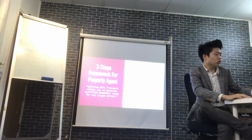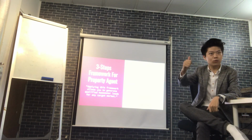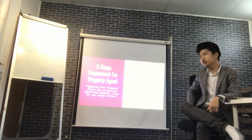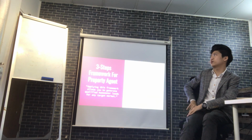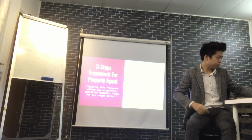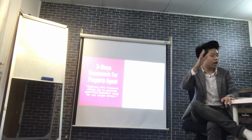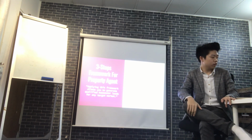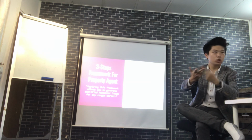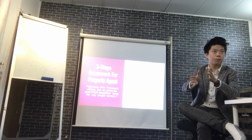And of course, right now the 3-step framework. Can you write this down? The 3-step framework is step 1, a hook. Second step, a lead magnet, and the third step is a lead assessment. I'll let you guys know what this 3-step is and why it plays an important role in your marketing funnel. Applying this framework allows you to generate qualified homeowner leads for any target market. Either you're a new launch, you're looking for renters, resale buyers, resale sellers, any field that you are in if you are in property right now.